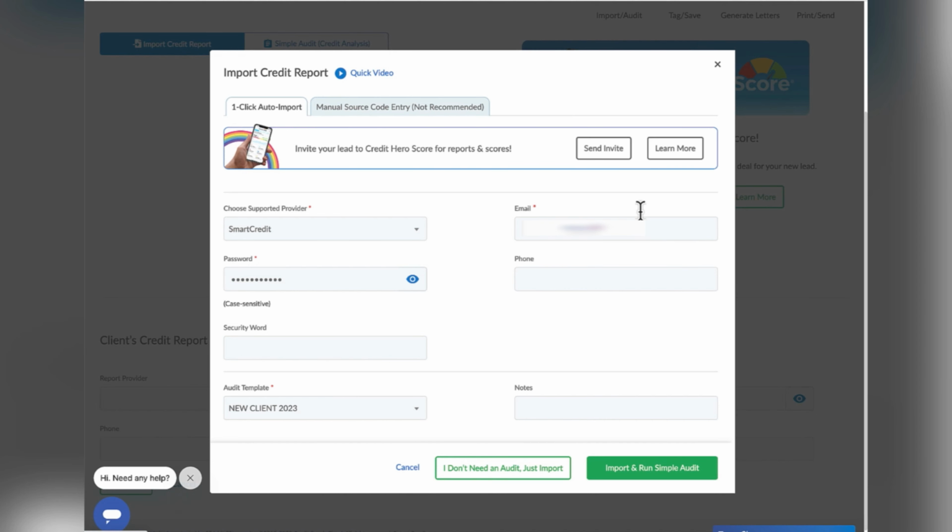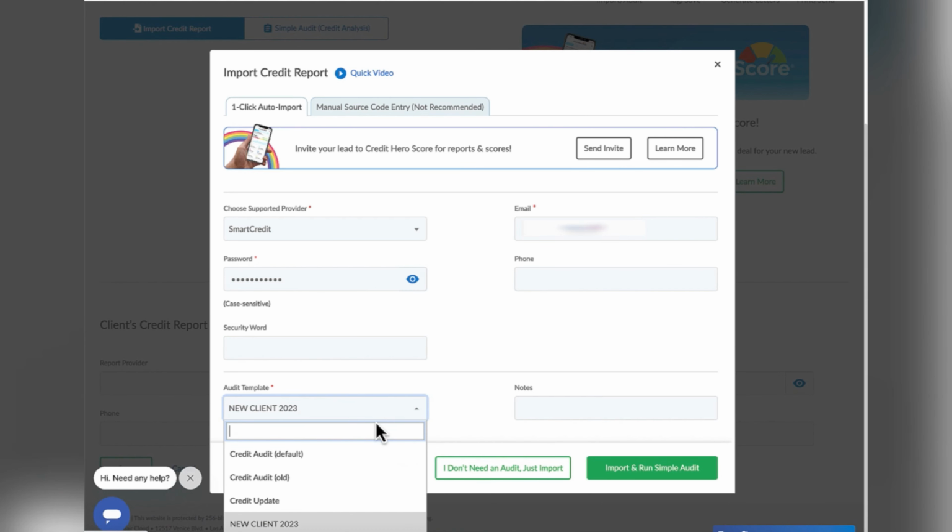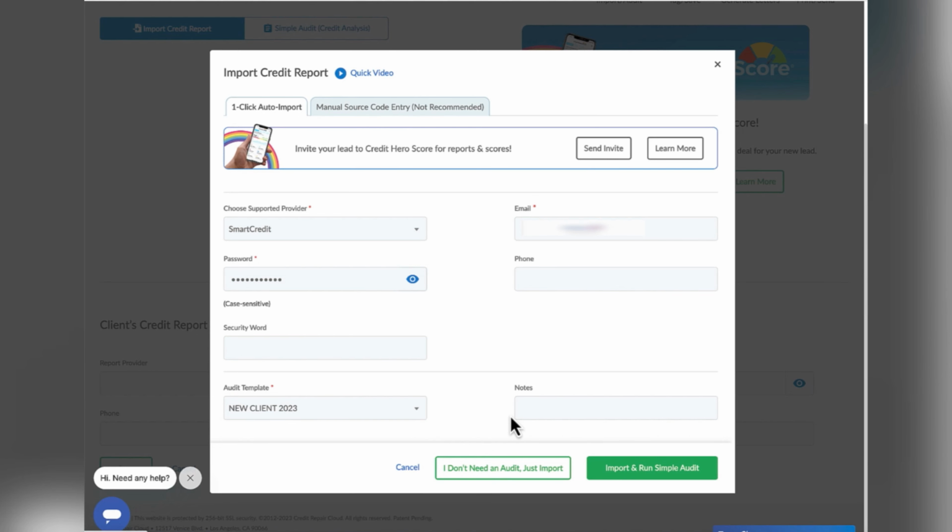But when you're using other providers like Identity IQ, you'll have to get the last 4 of their social, which is going to be their security word. Okay. Now pick the audit template that you want. In previous videos, I showed you guys how to create a client audit, and we're going to use that new client audit that we created so we can see it live. Okay. So we're going to select the template that we want to use, and we're just going to select this green button down here that says import and run simple audit.